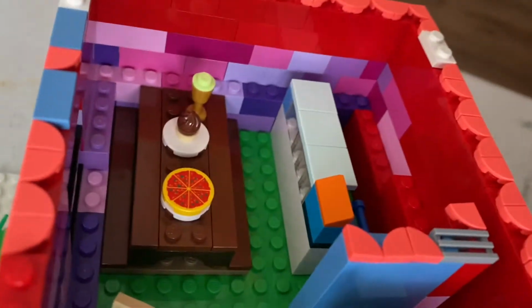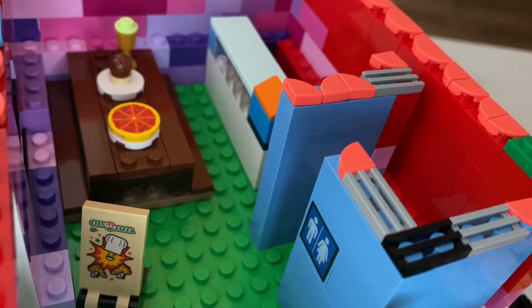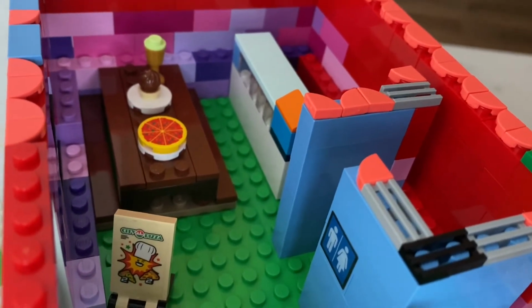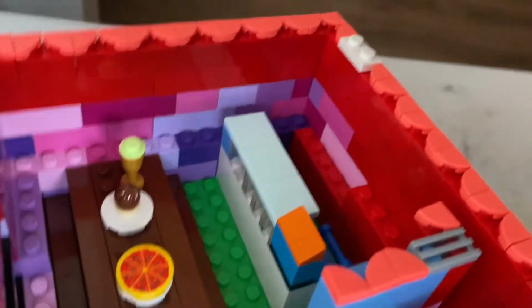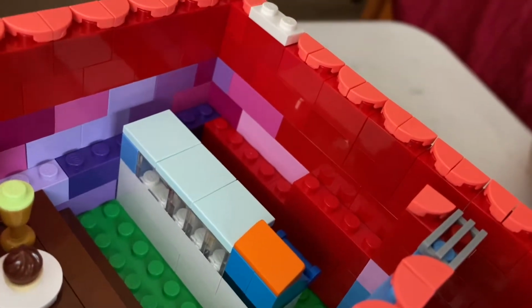And then you can see the cafeteria. So as you can see, it's pizza day. From City Pizza, you got two styles to choose from. Only $2, that's a pretty good deal. So you got pizza, cupcakes, a lime drink, and then over here, you have your food to choose from.